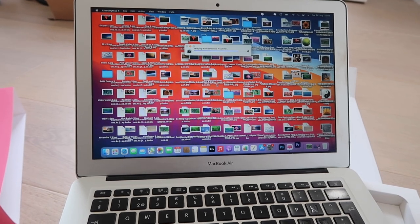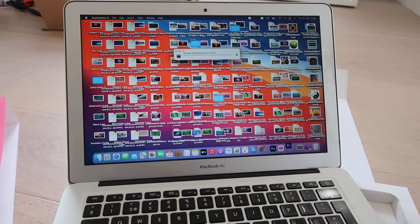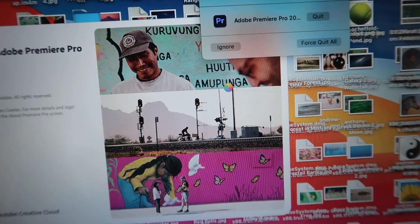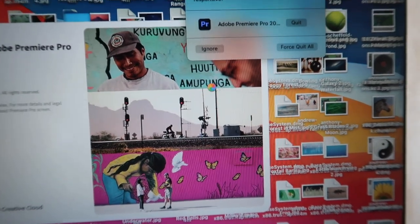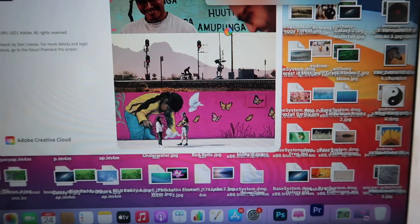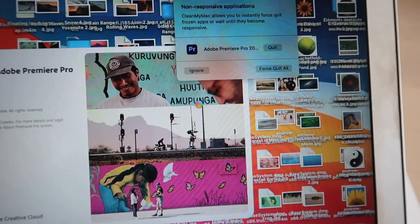This is genuinely how long it takes, and it usually opens really quickly on my own laptop. Is it ever going to open? It's doing something because it's jumping. Okay, now it's given me the wheel of death and it's saying it's non-responsive. So I feel like this isn't a good idea to start editing at this point.